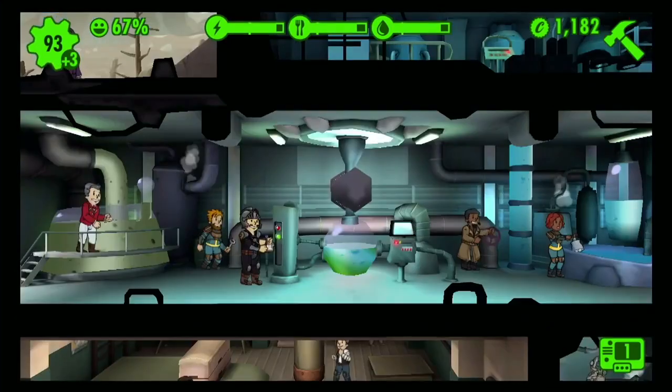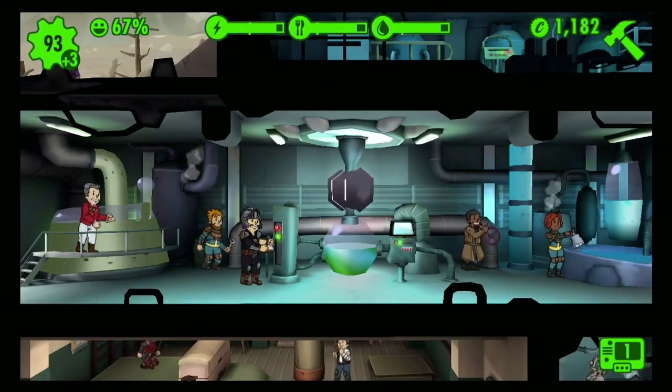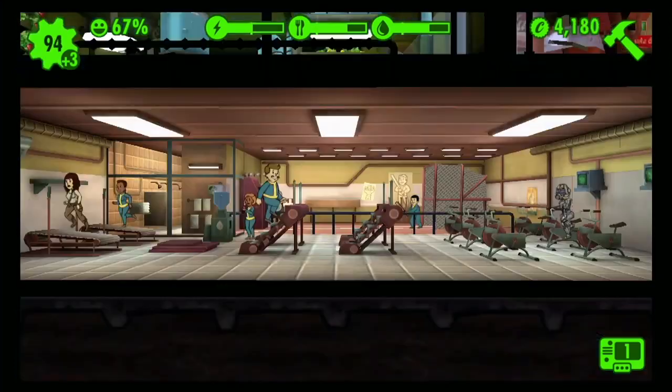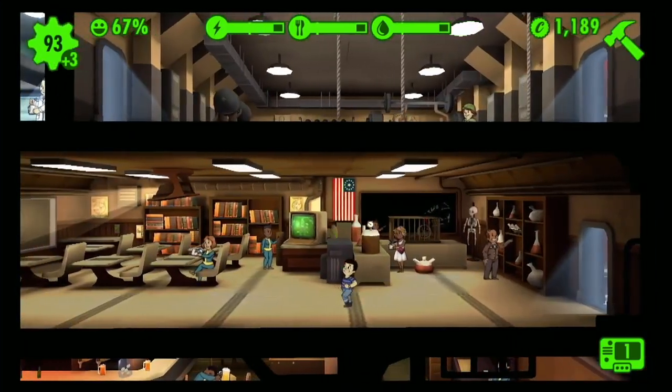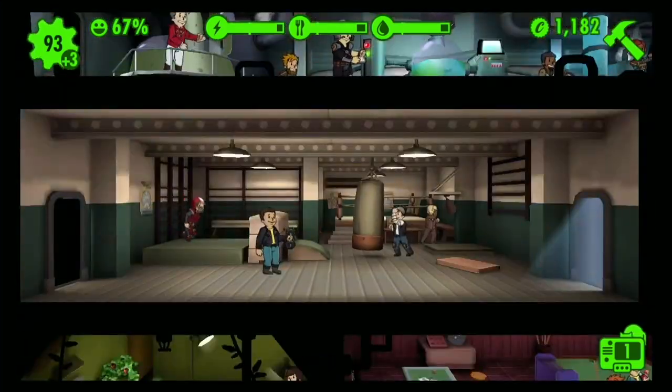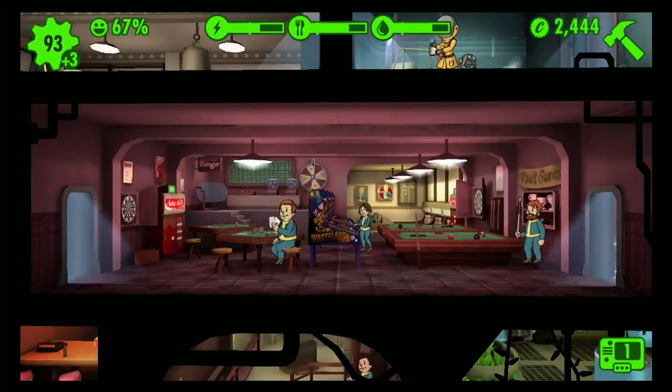There are lots of different rooms you can build, ones that give you resources. Some of them train people. They train your dweller's stats. The bar, of course, trains charisma. Classroom does intelligence. There are children. More on that in a bit.